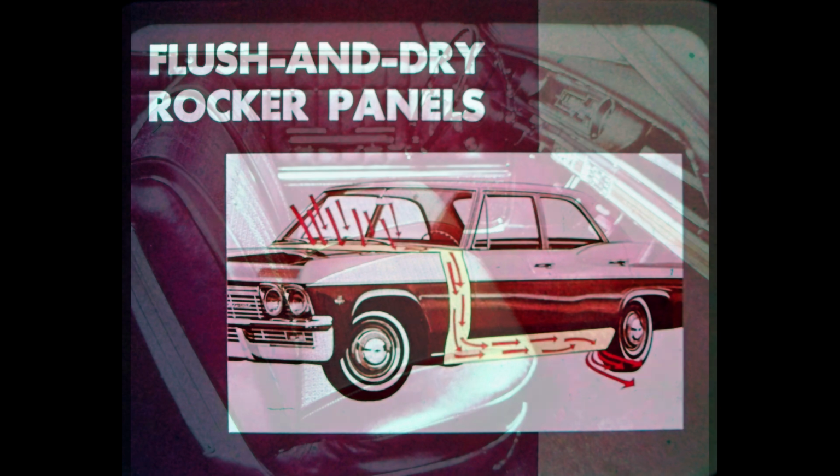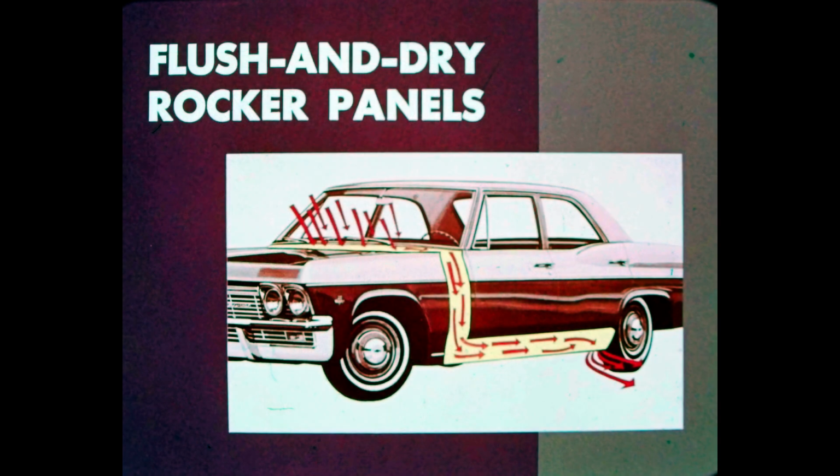Note, too, Impala's other quality features. Bright metal front seat end panels, deep twist carpeting that matches interior decor, paddle-type door releases, extra long armrests. Other Impala quality features not found in the Fury include Impala's flush and dry rocker panels. Water enters the cowl inlet where it flushes dirt and dust out of the rocker panels. Incoming air, following the same channels, dries panel interiors.